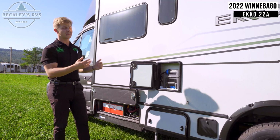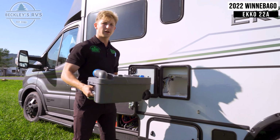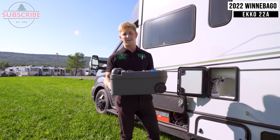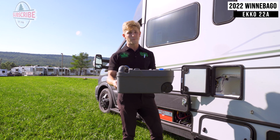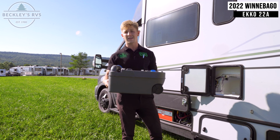You have maximum functionality when it comes time to using this. So this is the cassette toilet, okay? This pulls out and literally all of your stuff goes right into here. You gotta take it someplace and dump all that stuff out. But if you're way off in the middle of the boondocks and you don't have a place to be able to go and dump your tanks out, this gives you a lot of flexibility to take it someplace and do just that.